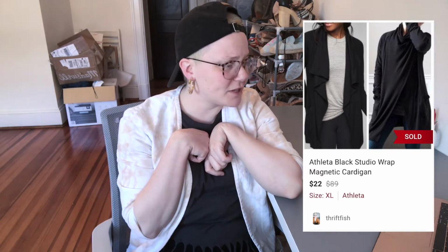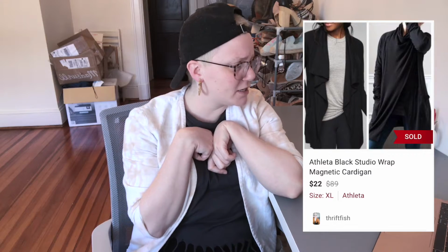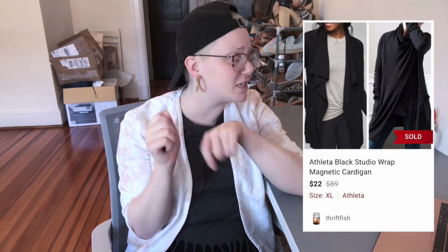So moving on, let's get to the fourth to last. Was an Athleta Studio Rep magnetic clothes cardigan. I've sold this before, sold after a day of listing for $22, giving me an earnings of $15.48. There was a shipping discount there. The next was a pair of UGG classic tall sheepskin boots. I got these in a Jomar sweater weather box, and they sold full price for $48, giving me an earnings of $38.40.